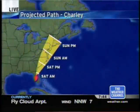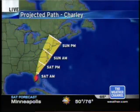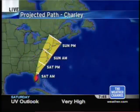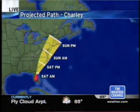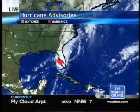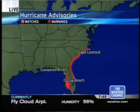Let's go ahead and recap the expected path of this storm. In the next couple of days, it should continue off into northern Florida, then emerge somewhat out over the open water in the Atlantic to the east of Georgia and South Carolina, and then drop back in to the coast right around North and South Carolina. We think around the middle of the day tomorrow, it's not going to be nearly as strong as it once was, but it certainly could be a hurricane, and it could continue to cause very heavy rain, as Dr. Greg just mentioned, as well as some storm surge and some very strong wind. For that reason, we have hurricane warnings now in effect from Cape Lookout, North Carolina, right down to Cocoa Beach.